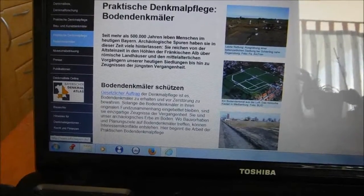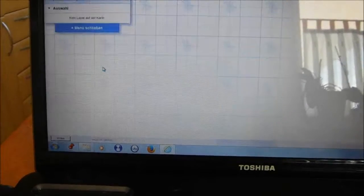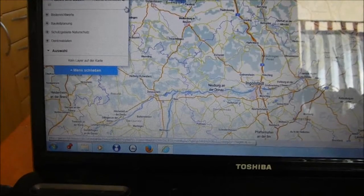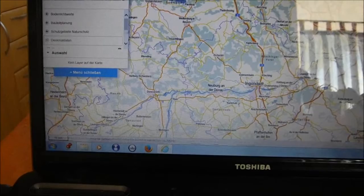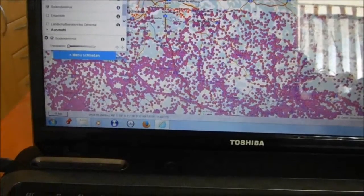And the other thing I was going to show you, favorite, if I go back to Bayern Atlas. So we already know that. Plan und Bauen, Denkmaldaten, Bodendenkmäler. So let's see. Neumarkt Oberpfalz, where we are.